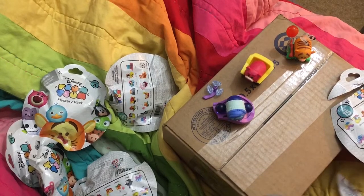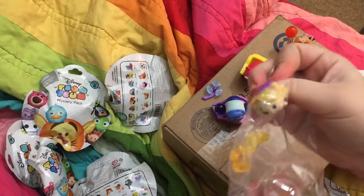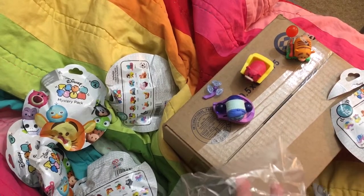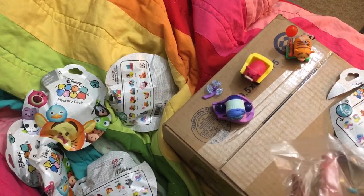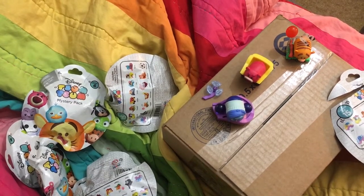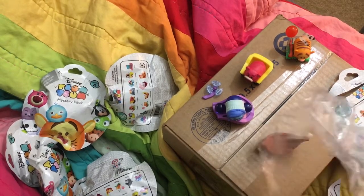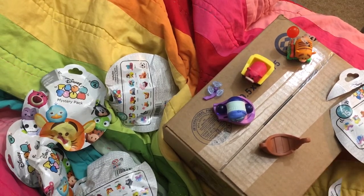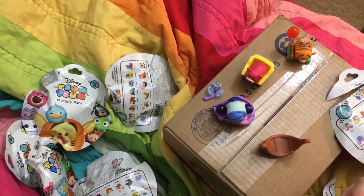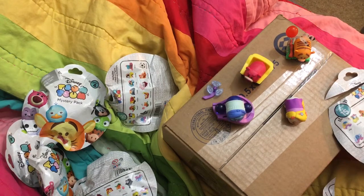Open another one. And we got a new one. We got Rapunzel. Yay, another princess. I don't have too many. Oh, I guess they've had a few. Ariel and Cinderella and some of the other series. Oh, and it has a lantern that goes on there. That's cool. So the lantern goes over here on the boat. Somehow.